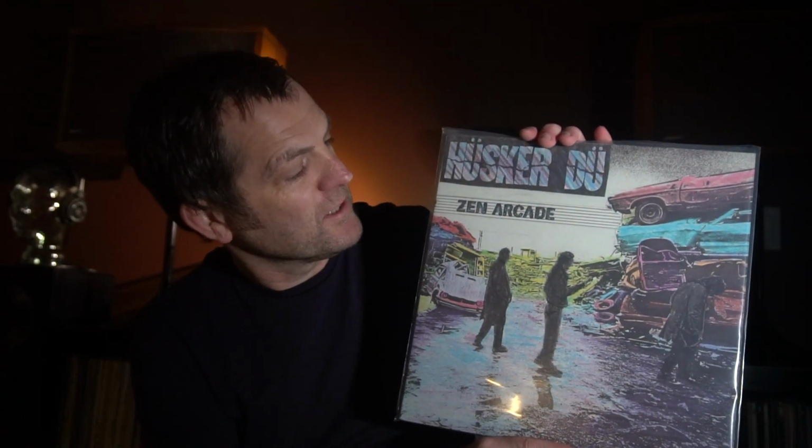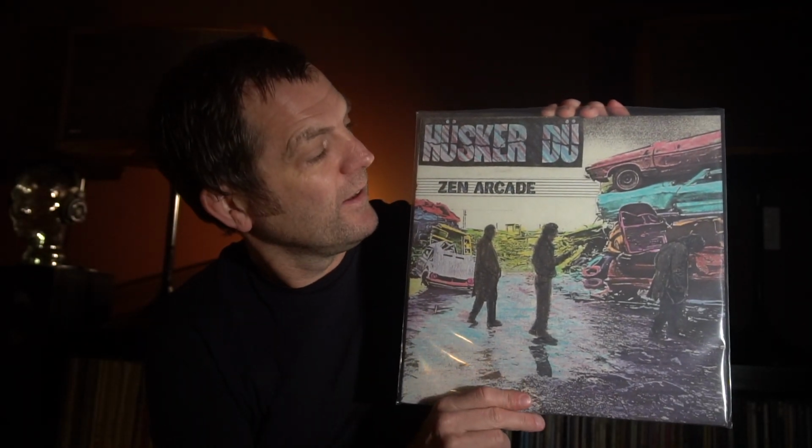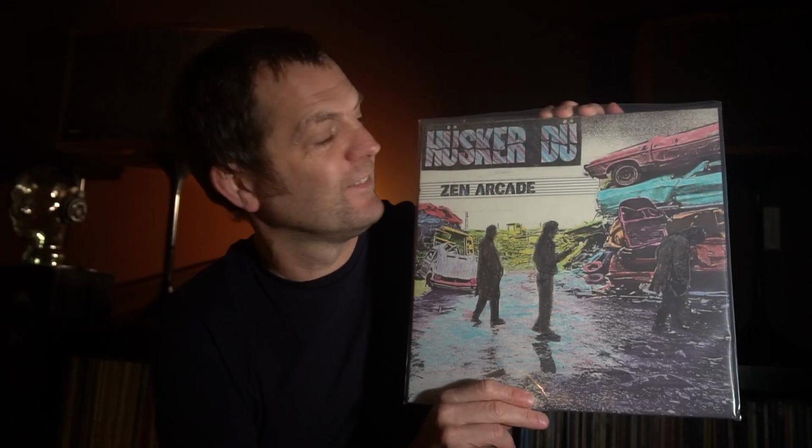Here's one from my youth when I was a punker. This is Hüsker Dü's Zen Arcade. This is also a reissue. It's not an original. I think it's on 180 gram. I haven't even opened this one yet, but this is a great album as well. I listened to this on my Walkman for days on end. So Hüsker Dü, Zen Arcade. It's another good one from the past.